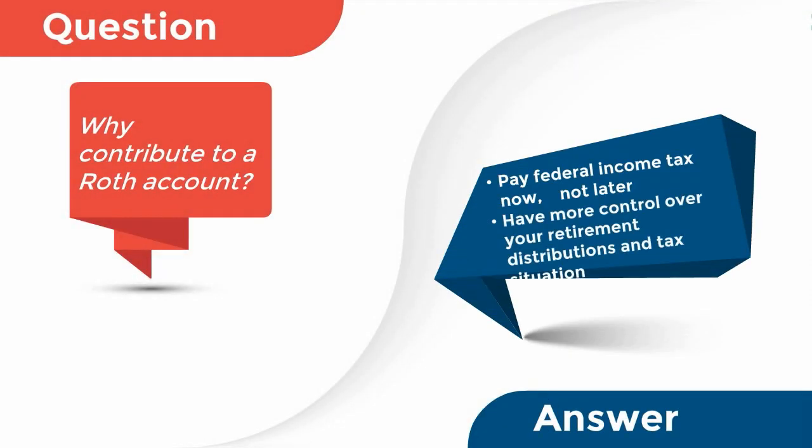Why contribute then to a Roth? Well, pay your federal income tax now, be done with it so you don't have to pay it in retirement. And that does give you some more control over your retirement distributions and your tax situation. If you have that Roth bucket of money that you can draw from in the future, that allows you more flexibility, more control over your future tax situation.